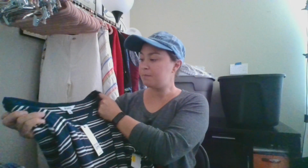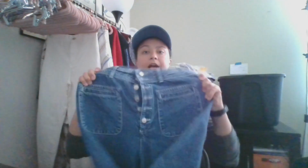This is brand new with the tag, BB Dakota, size large, really soft, just a stretchy shift dress. So because it's new with tags, I'll go ahead and send that into Thredup and see how that does. I think the retail value on that was $79, so that's kind of within the realm of where I can be on Thredup. And then the last thing are these size 31 We the Free button fly, high waist, wide leg, 70s style jeans. So we'll see how these do.